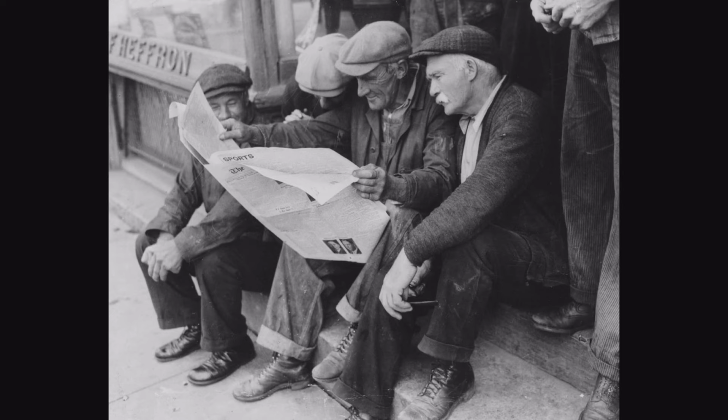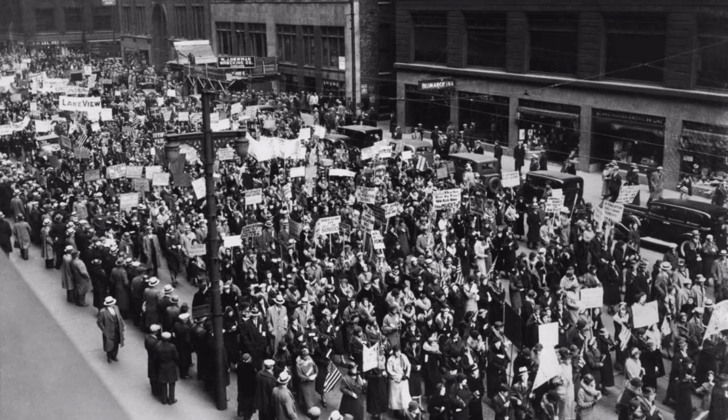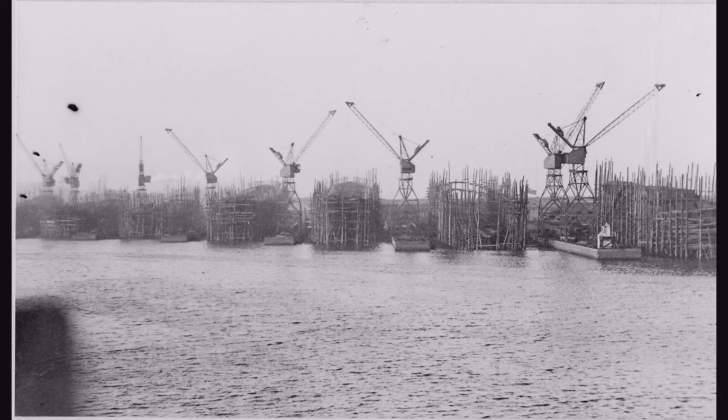Hartlepool suffered again in 1930, this time during the Great Depression, with high unemployment and poverty. However, the onset of World War II brought a renaissance to the area with the need for ships and steel. Hartlepool, of course, was an expert in both of those. Foreign conflict saw Hartlepool rise to the limelight once more, and that prosperity lasted another 20 years.